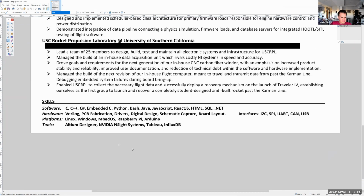Now the skill section, software. I would definitely recommend trying to separate this out into two or three sections, like software very experienced and software some experience or something. Unless you really are very experienced with all of these, in which case it's okay. Let's see. Hardware, Verilog.